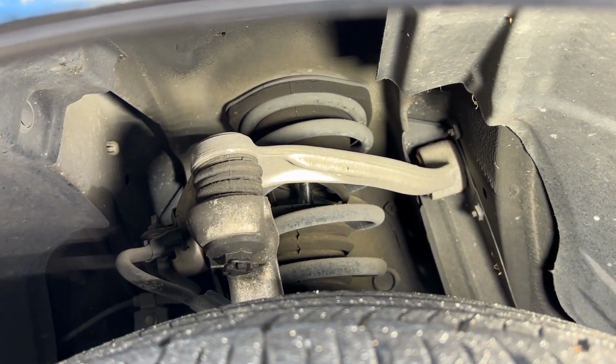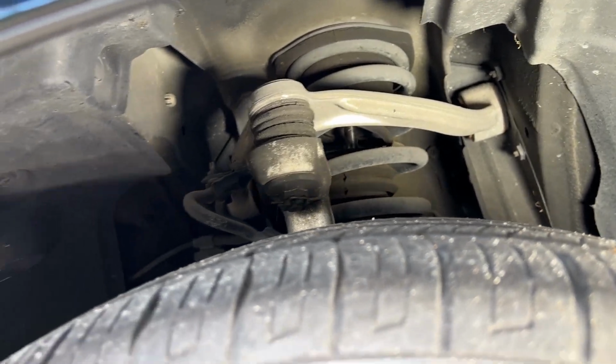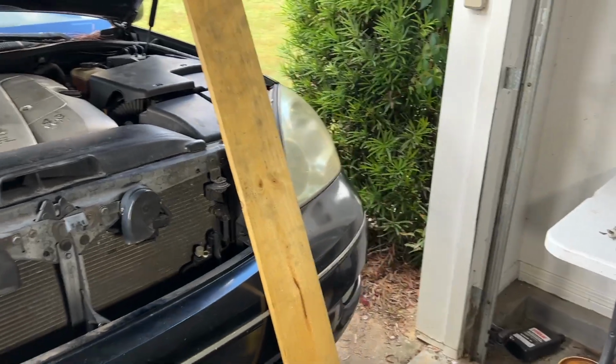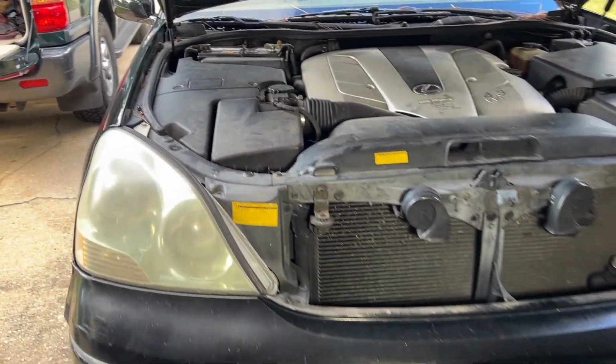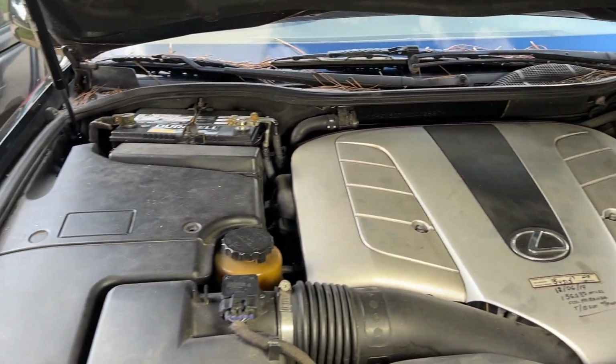Like you can see inside the shock there, the little bellow is torn. You shouldn't be able to see that silver vertical rod. But overall, that's great. And the same thing's true on the other side. Suspension looks pretty much the same quality there. So now what I want to do is go ahead and get off some of these covers, and take a look under the hood at some of the other things that we need to address.